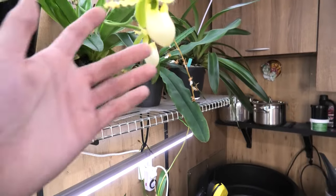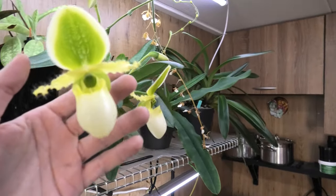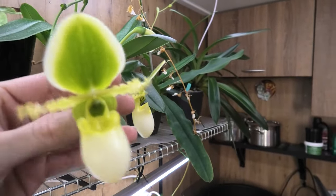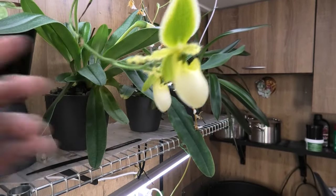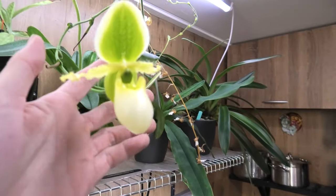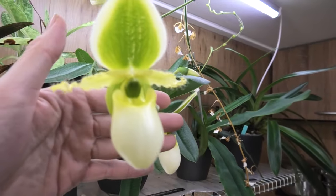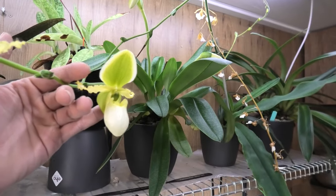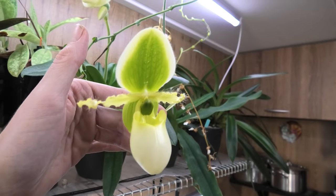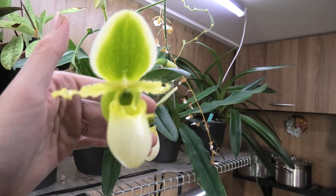Let's get over here, and of course, my Paphiopedilum. Here we go. Pinocchio Alba. Two flowers. How long do I show this one in my updates for now? I think for over a year, probably.